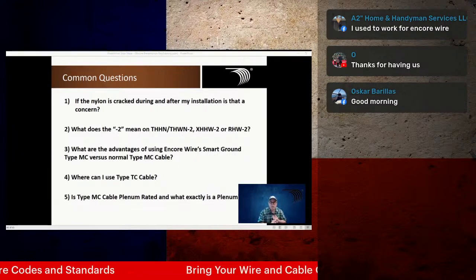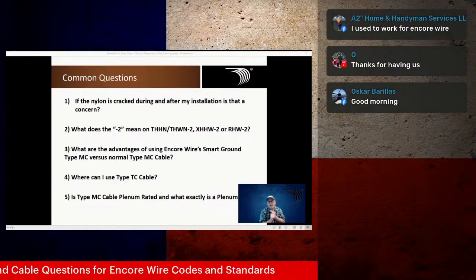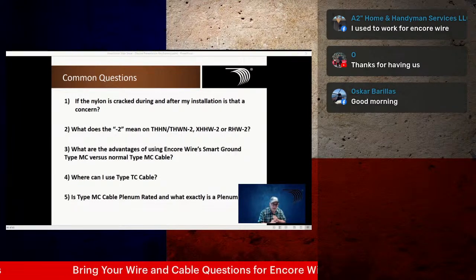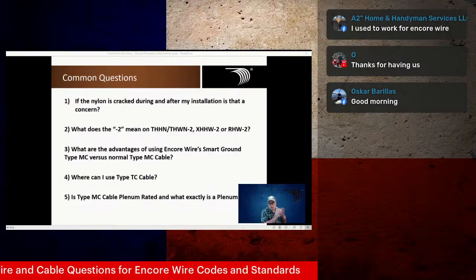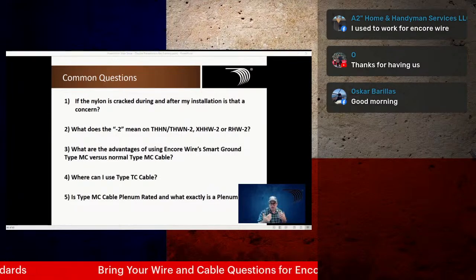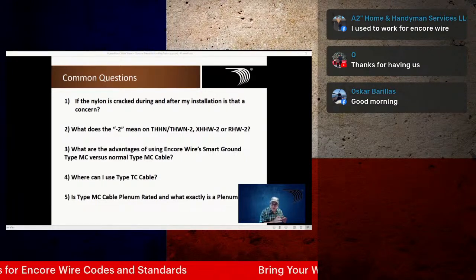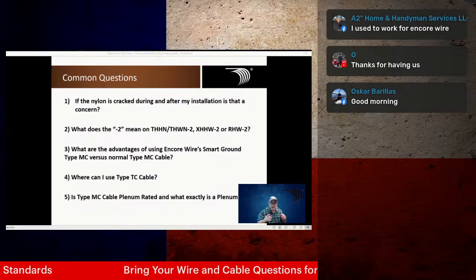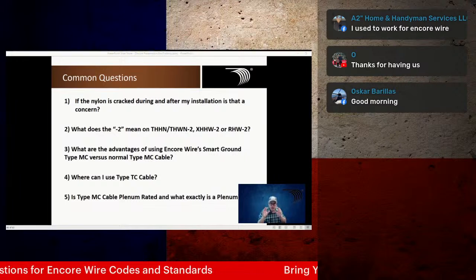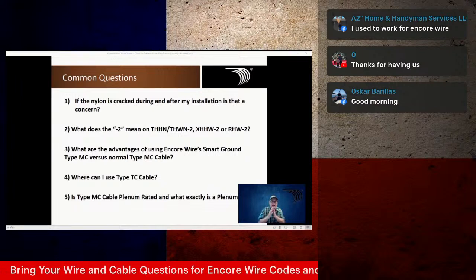What we didn't talk about is what the -2 means on THHN, THWN-2. Well, the -2 means that the rating of that insulation is good at 90 degrees, whether it's wet or dry. And that is so important for designers when we're doing adjustment and corrections. We need to start at 90. Now, granted, we've got terminal limitations, and I'm not going to go into that here because I don't even know how this stream is working, because this is the first time I've ever used this software like this here at Encore. And obviously I have work to do with it.